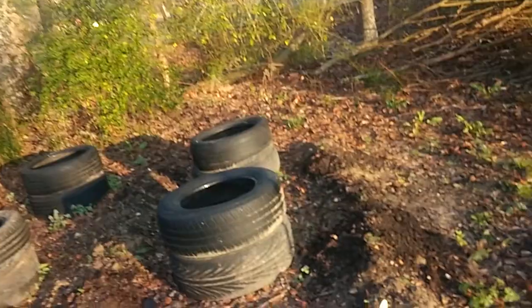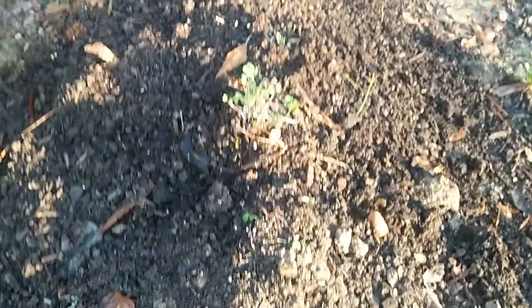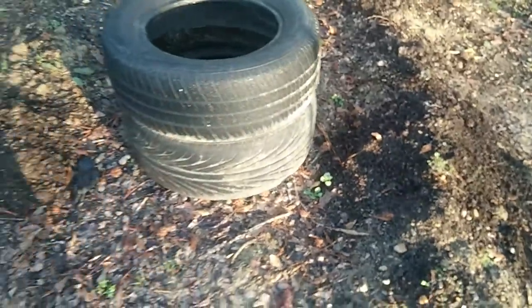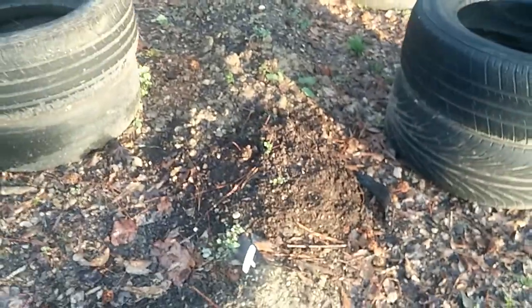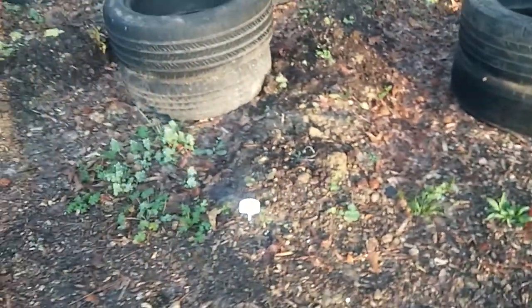I'm going to give you guys a quick tour of what's going on in the garden. In this back row, we planted some turnip greens. These tires are going to be used to plant some Yukon Golds this first day. And so, like I said, we got 6 little small rows of turnips going on. We're going to have some tires with Yukon Golds in them.